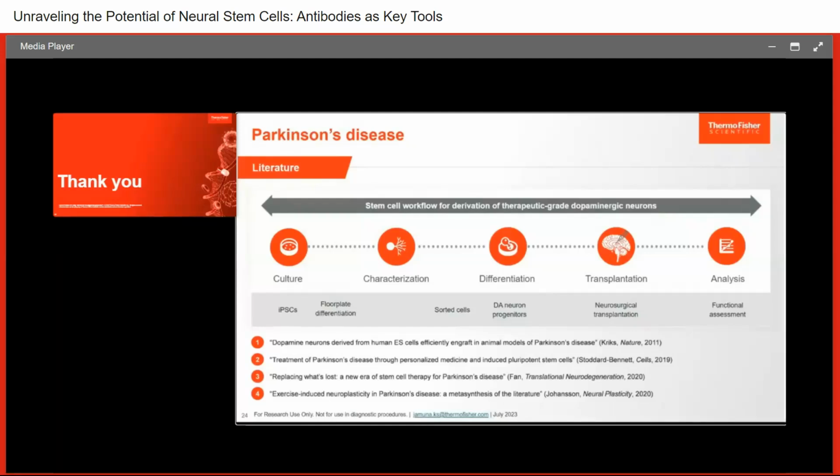The floor plate progenitor cells were characterized and sorted. The sorted cells were differentiated into DA neuron progenitors. These cells were transplanted into the striatum of the brain. It was in the year 2018 that the first human trial for Parkinson's disease iPSC transplantation began in Japan.